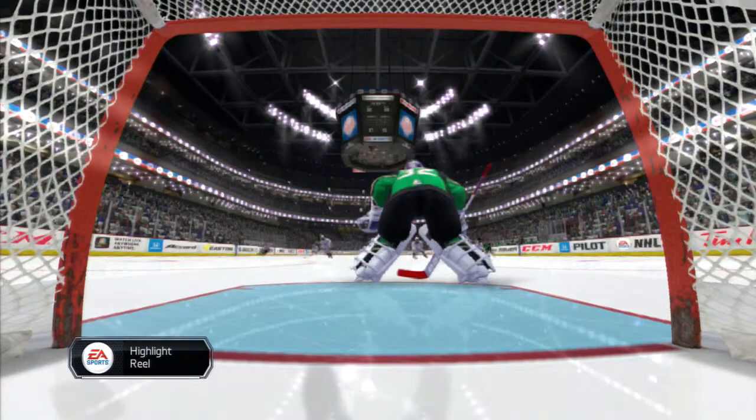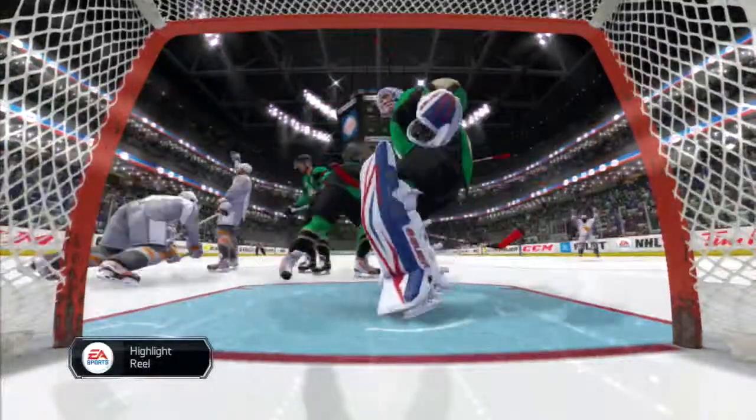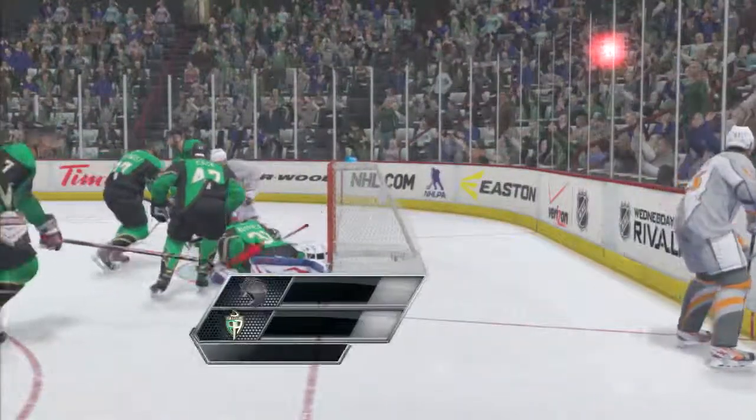Offensive players, Bill, in that period didn't have much of a chance. Well, it's hard to get shots off when you're getting hit every time you touch the puck. Boy, what a tough goal that was. It came late. It's the difference. We'll see if it plays out.